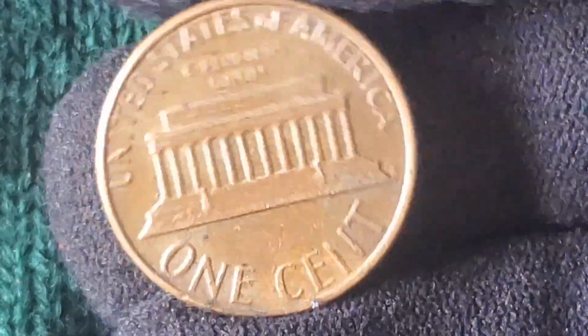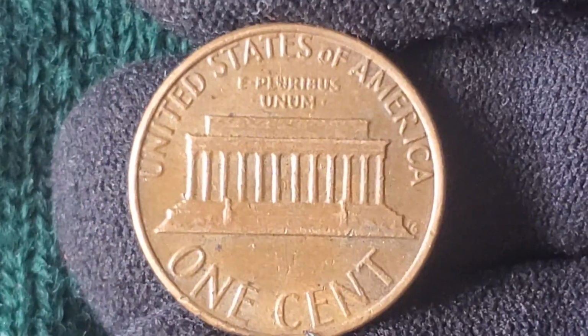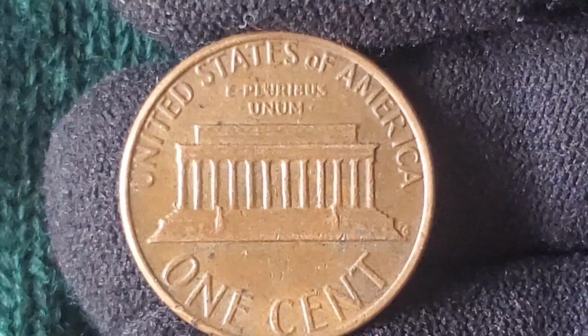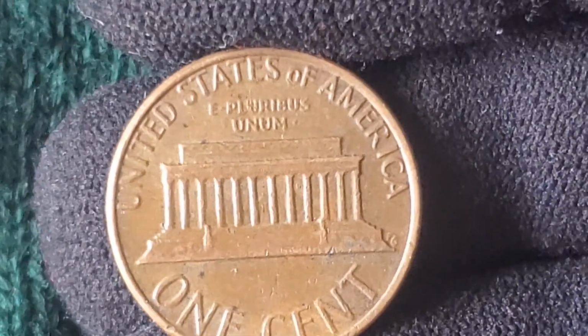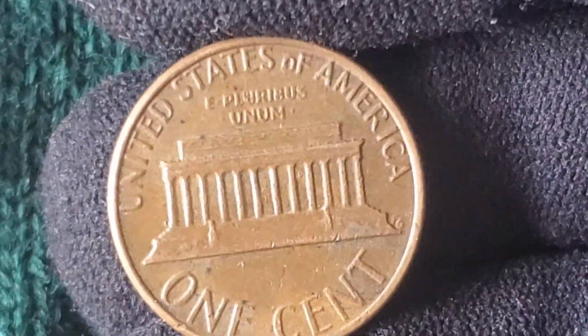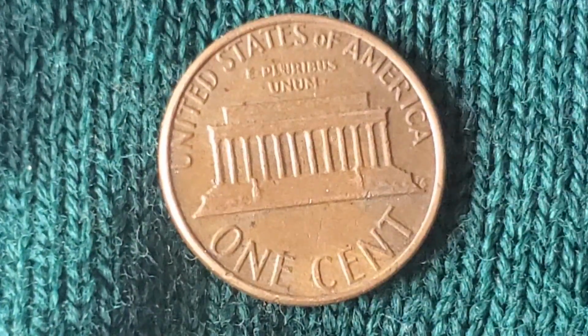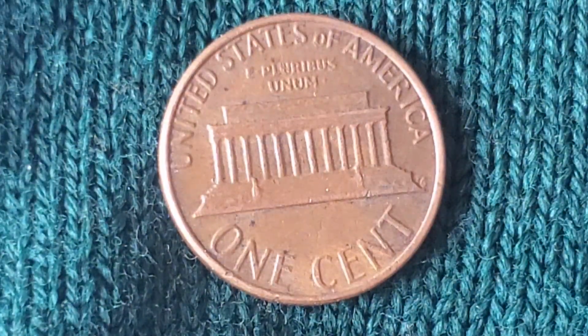Market trends. The value of 1982 pennies has shown a steady increase over the years, particularly for those in higher grades or with notable errors. Current market values vary, but a high-grade 1982 penny can fetch a significant amount at auction. Factors influencing the value include the coin's condition, rarity, and demand among collectors.